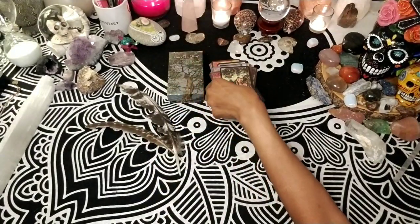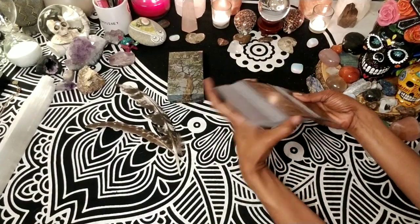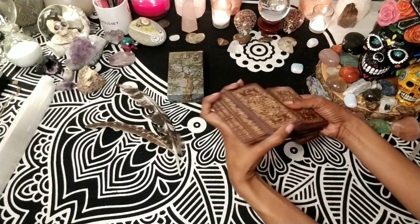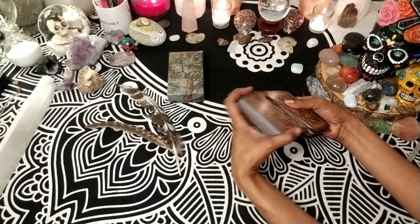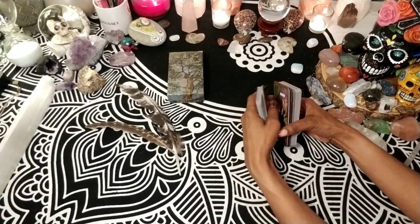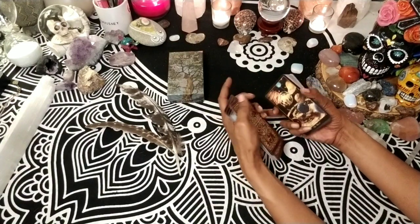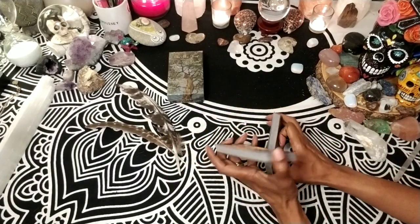I love it. I love this deck. Shuffles like a dream. I backed this on Kickstarter, and I knew I was going to have to when I saw that she was from the Bay Area, like me.